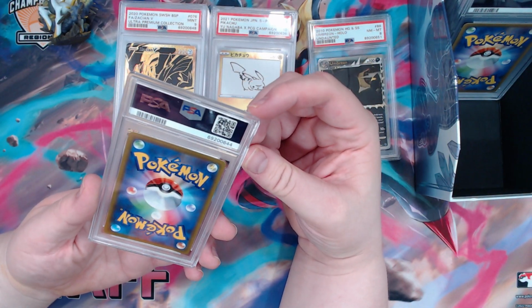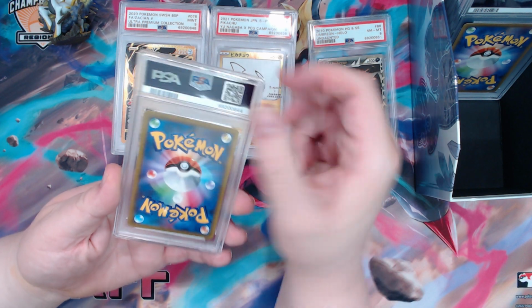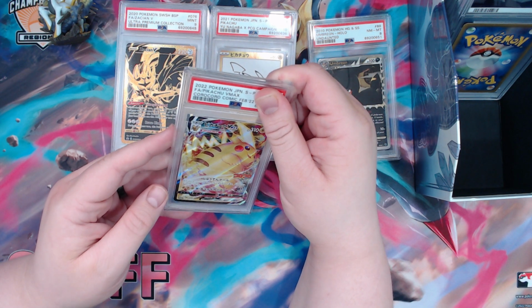But the back is flawless. I think this one's back is amazing. I'm thinking an 8 or a 9. I think it got a 9. I think the print line will dock it down to a 9, but no further, personally.